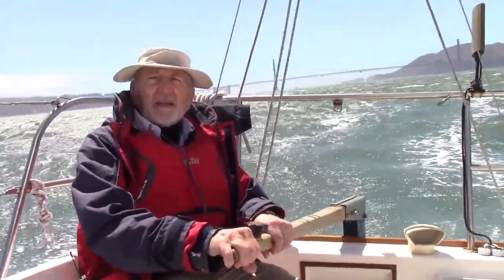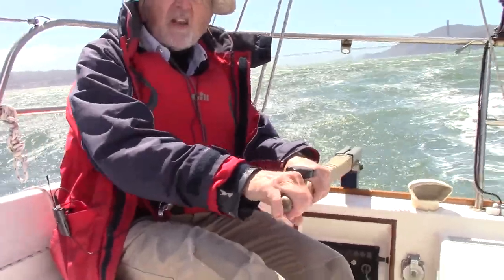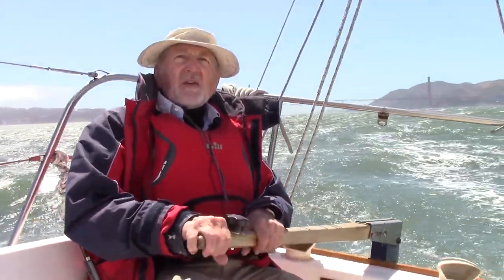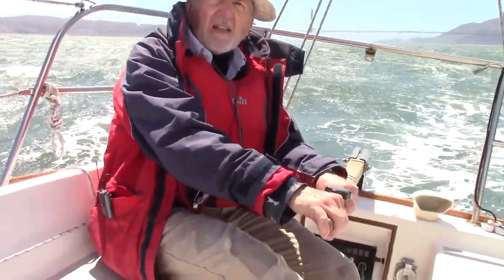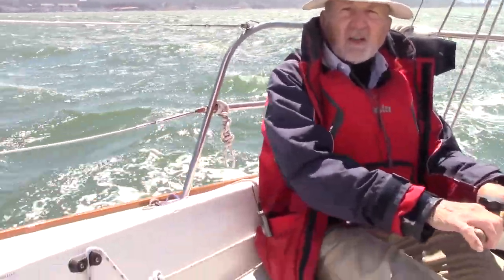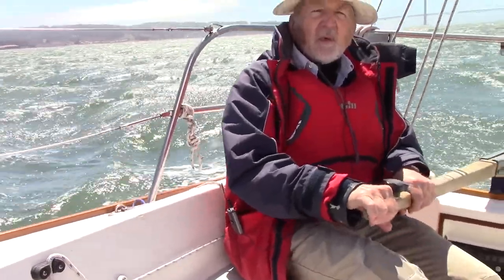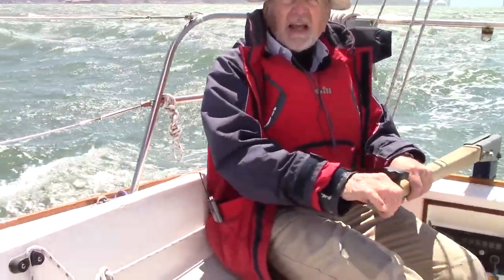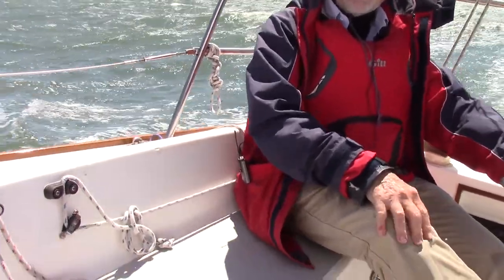Okay. Could you describe the boat we're in? This is called the J30. Tillotson and Pearson built a whole bunch of J's, very, very successful with the 24-footer, the J24, and this is a J30. There were 546 J30s built. This one is the last of the series. It was built in 1987, and its hull number is 546.